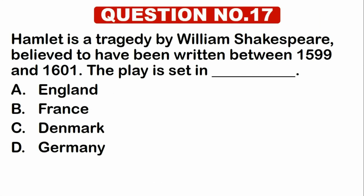Number 17. Hamlet is a tragedy by William Shakespeare, believed to have been written between 1599 and 1601. The play is set in A, England, B, France, C, Denmark, D, Germany. The correct answer is Denmark. Hamlet is a prince of Denmark.